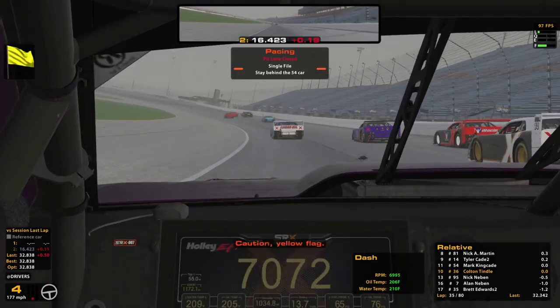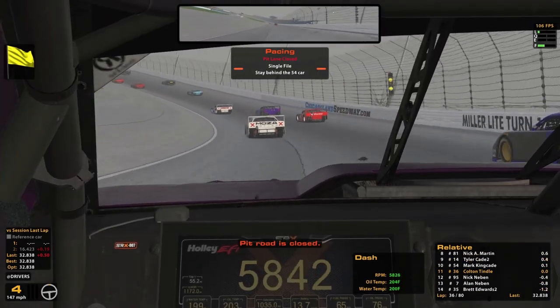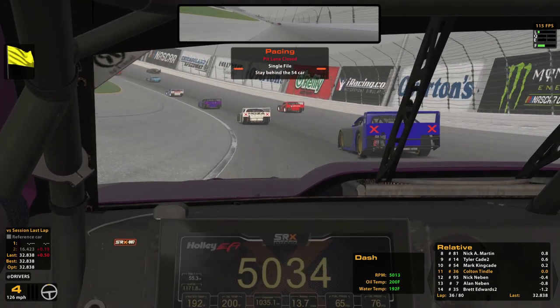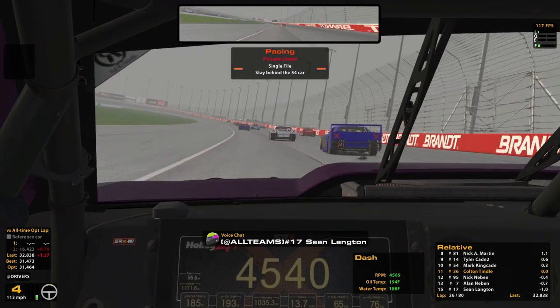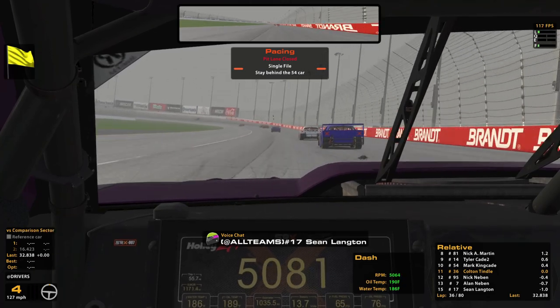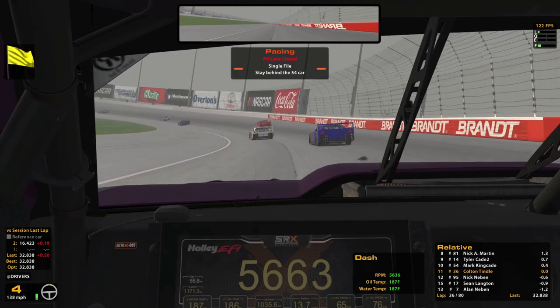Caution, yellow flag. We got a caution. Single file. Pit road is closed. What are our fast times looking like? Let's see. Last lap was about 32.8. Sorry if I came down into you, man. I'm having a hard time telling where my left front is. Ace car is out. Line up single file behind car number 54.